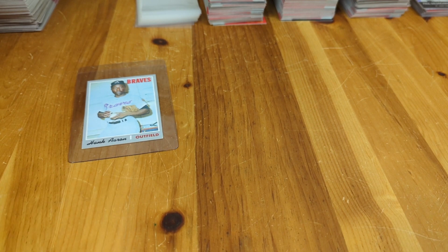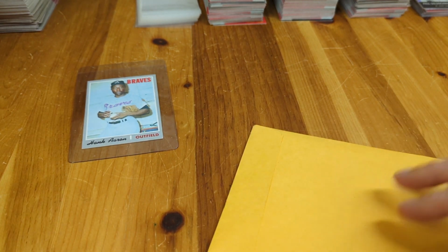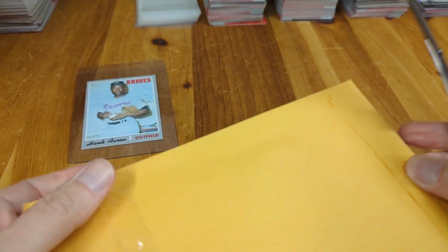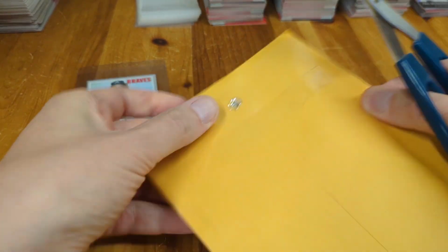I got that today, but then also this arrived today. So let's get this cut here. The fact that I'm only showing 8 cards and not 11 minutes means I really got to pick that up.